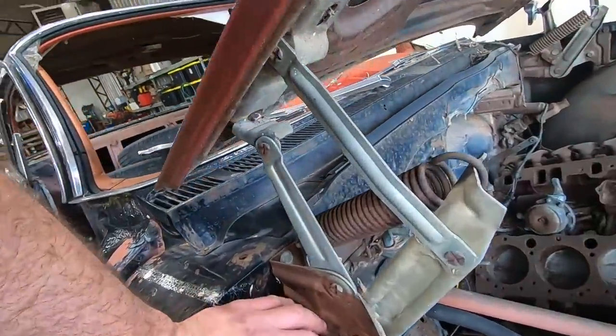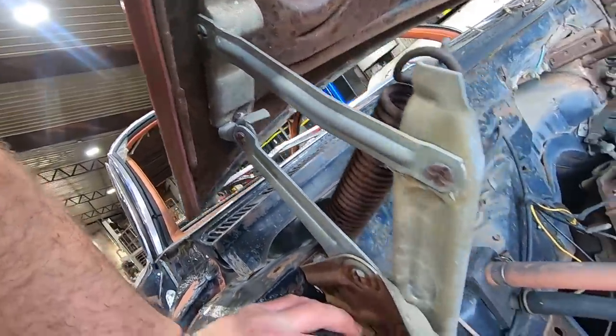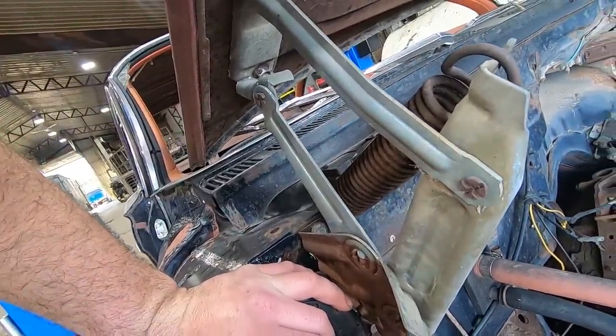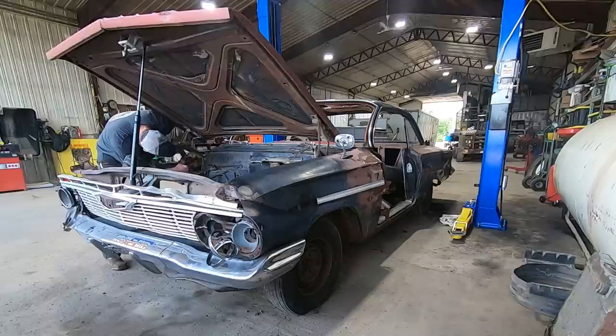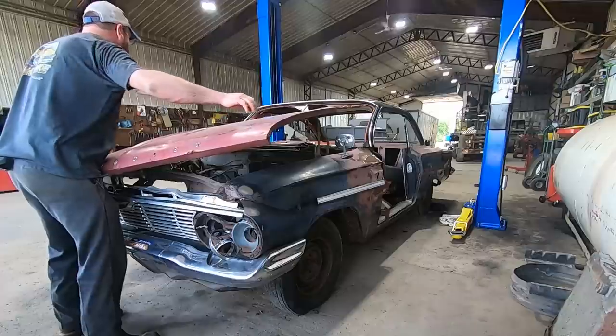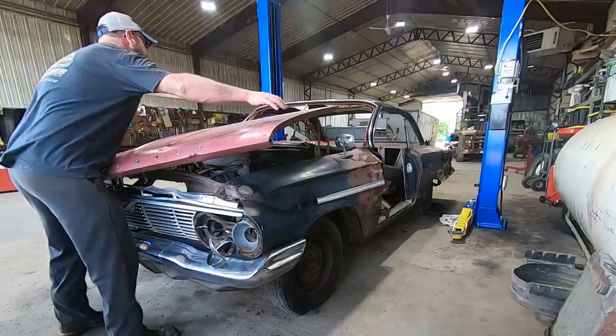Or maybe we can straighten that back out and weld it. But I don't know how we get the bolt off. So maybe we'll just unbolt this whole hinge. How about that? Okay. It's loose. This will surely please my back.